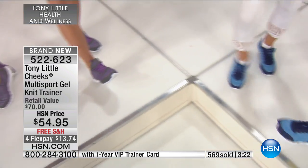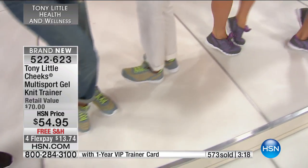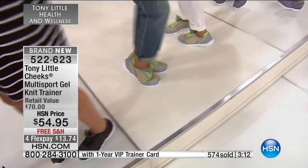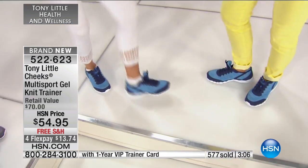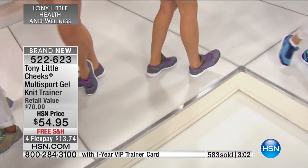Guys, when was the last time you've been to an athletic store? Think about what sneakers cost, and they don't even come close to this level of technology. Sizes 6 through 11. The price is incredible. Oh my gosh. With free shipping and handling, $13.74 if you're using your credit card. But if you use the HSN card, $10.99. 3 minutes remaining in the shop.